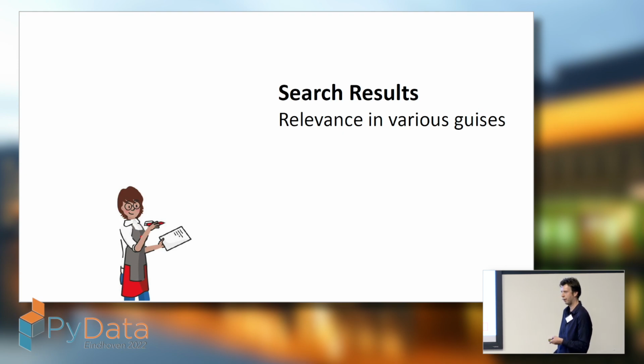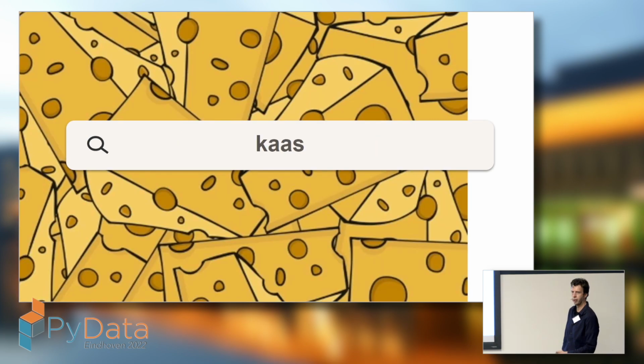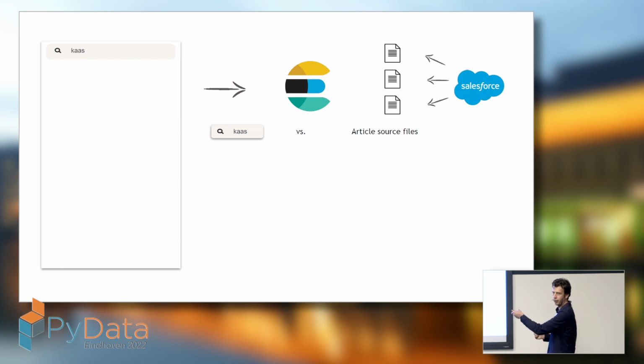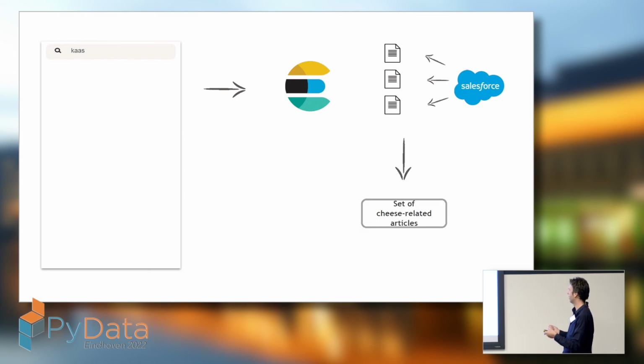But first, let's go into what happens in search within the app. So what actually happens on the back end? Let's say we search for cheese. You enter it into the app, and then it gets sent to a service called Elasticsearch. What happens in Elasticsearch is that it tries to match the search query to all kinds of article properties, things like the article name, the supplier name, category name, etc. It gives a certain matching score, and in the end, we end up with a certain set of cheese-related articles.